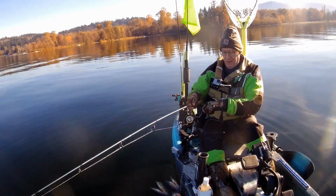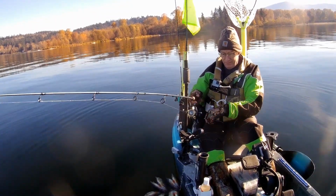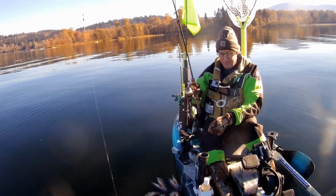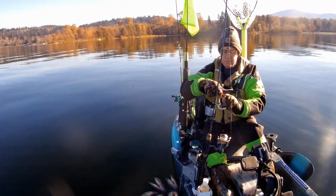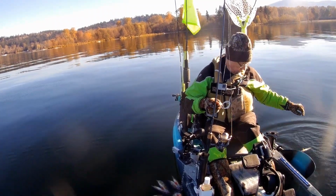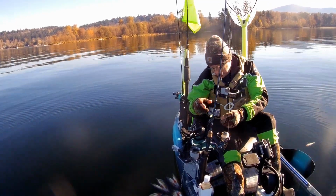Okay, so this fish right here is the smallest fish I caught all day. And he suffered from the same issues the other ones did, where his swim bladder was popping out his mouth, and he wasn't mature enough to deal with it. So he ended up floating on the water, and you'll notice, somebody else took notice of him right away too. You'll see here in a second.